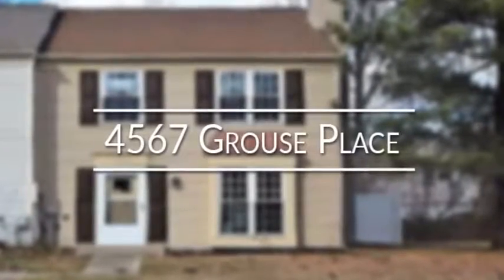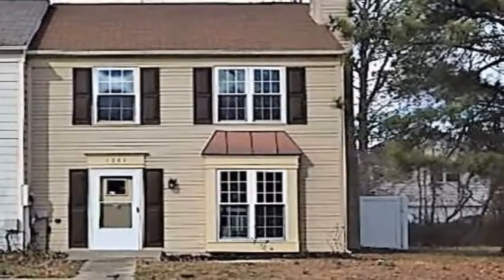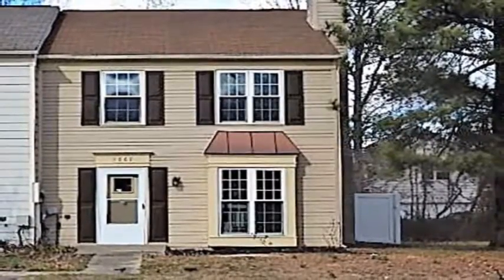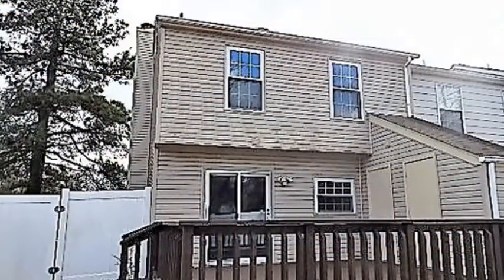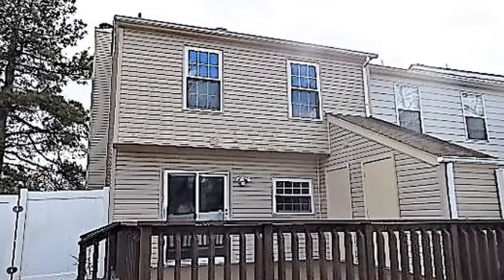4567 Grouse Place is an updated 3-bedroom, 1.5-bath, end-unit townhome located in the desirable Westlake Village. With a great location and lots of space, both indoors and out, you can't go wrong here.